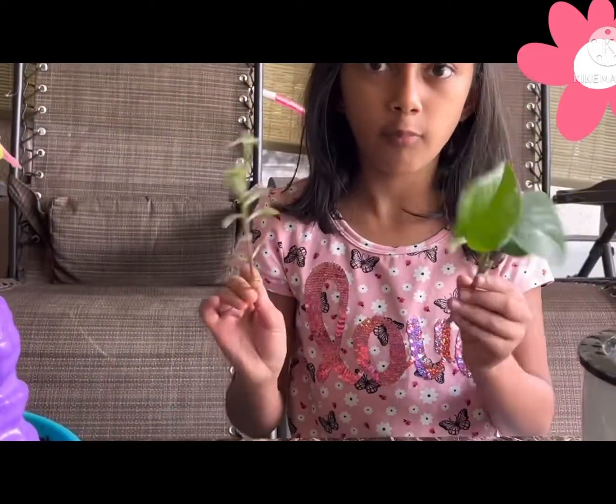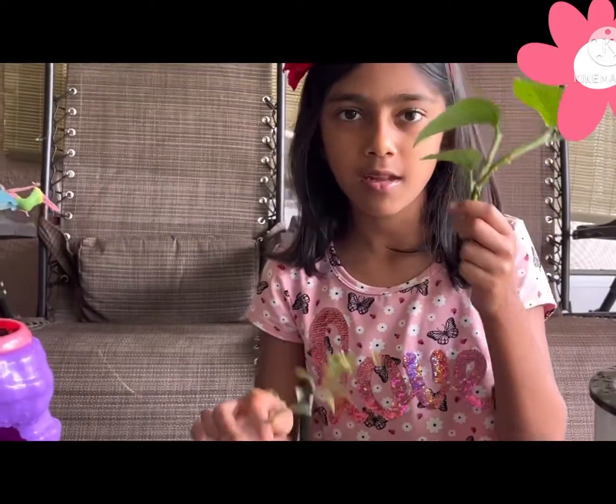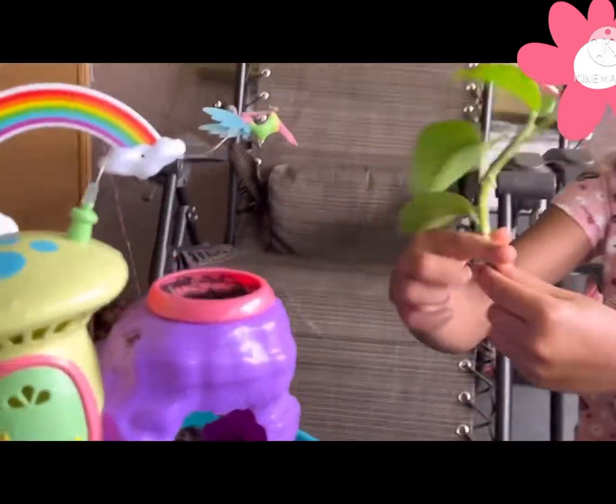Now we have to put deep branches. This is a mini plant and this is a wing pod. Let's start cutting it.